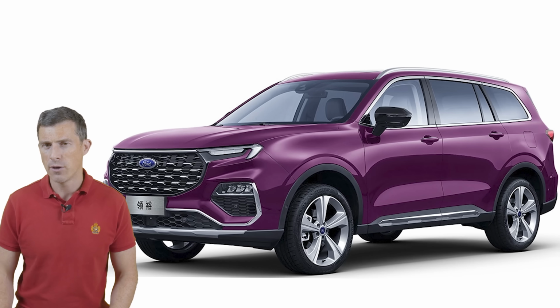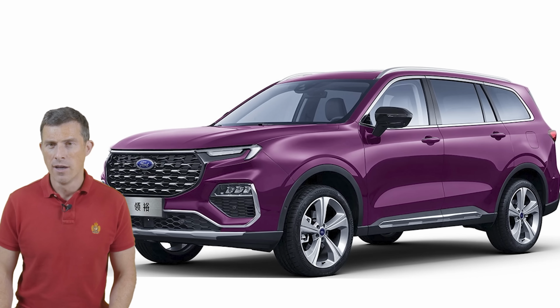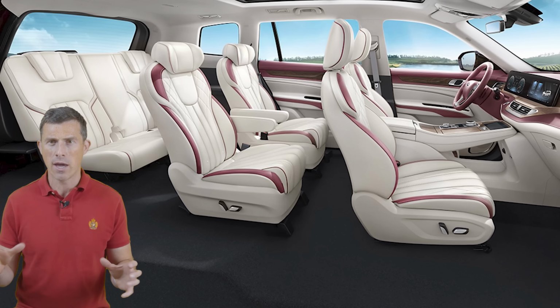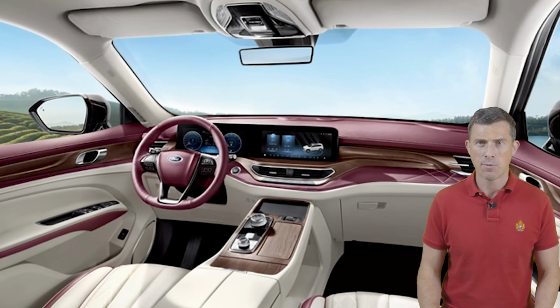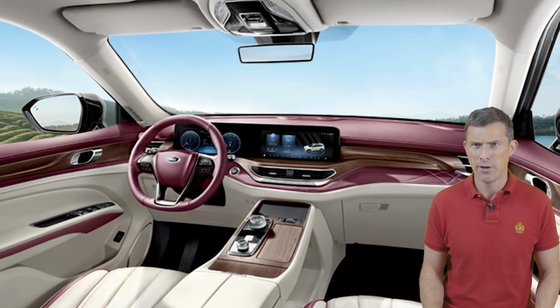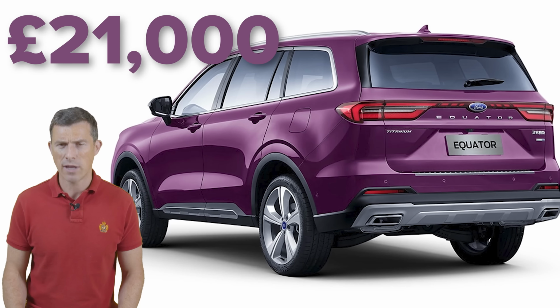The last Ford I have for you is this, the Equator. It's a big SUV with 3 rows of 2 seats, so you get big captain chairs in the rear. It's supposed to be very posh and premium. It has a sort of burlesque feel with that purpley interior. Costs from just over £21,000.